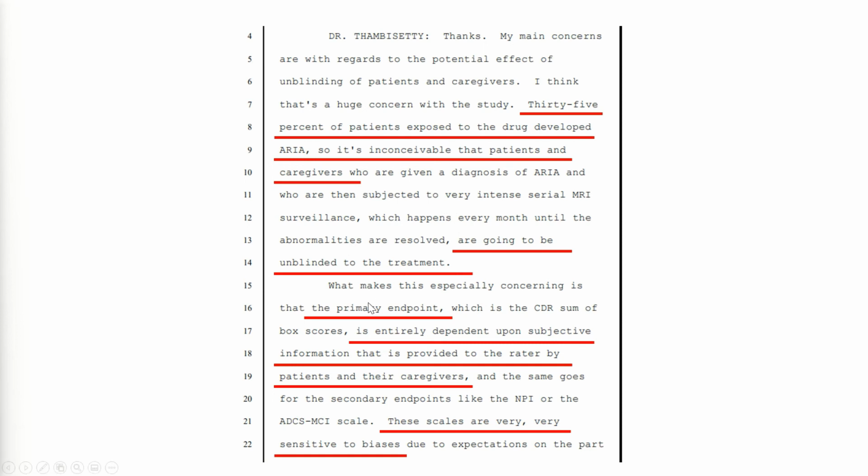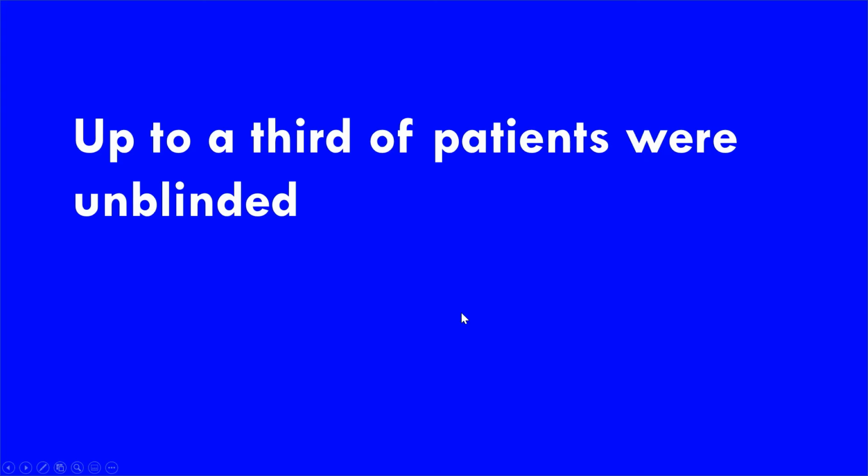So this is problematic because the primary endpoint and all the other major endpoints depend on subjective information provided by patients and their caregivers. And these scales that were the primary and secondary endpoints are very, very sensitive to bias. So 35% of patients are unblinded and know they're getting the drug. And you're measuring these subjective endpoints that are very sensitive to the expectations on the part of the patients and caregivers. So a very large number of the data points that comprise your primary and secondary endpoints are subject to bias. And there's a high likelihood that these are open to bias because of the unblinding.